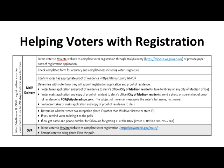Once the form has been completed, the volunteer checks it for accuracy and completeness, including the voter's signature. The volunteer's next step is to discuss with the voter the proof of residence they plan to submit with the form. Once proof of residence has been decided on, the volunteer and the voter decide how the registration form and proof of residence will be submitted. The voter can mail or submit the documents to the clerk, or the volunteer can submit them on the voter's behalf. For City of Madison residents, there are unique submission options.